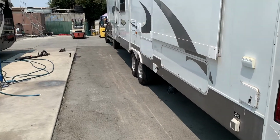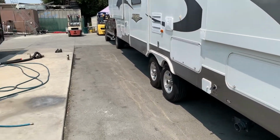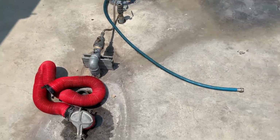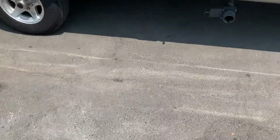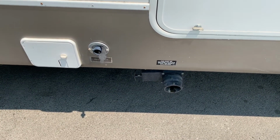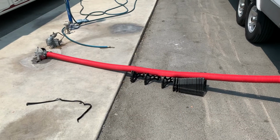Alright, this is my first time dumping this thing. We got the inlet, a rinse, and hopefully this all works. We'll see. Alright, I got it hooked up.